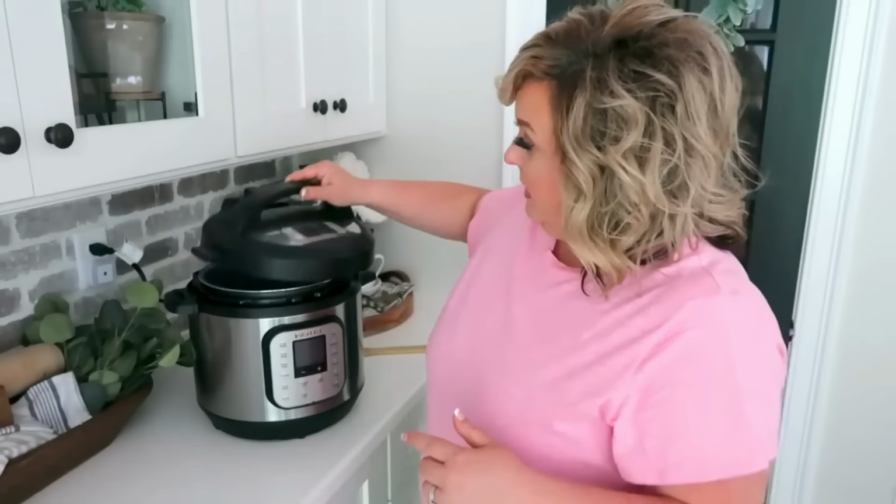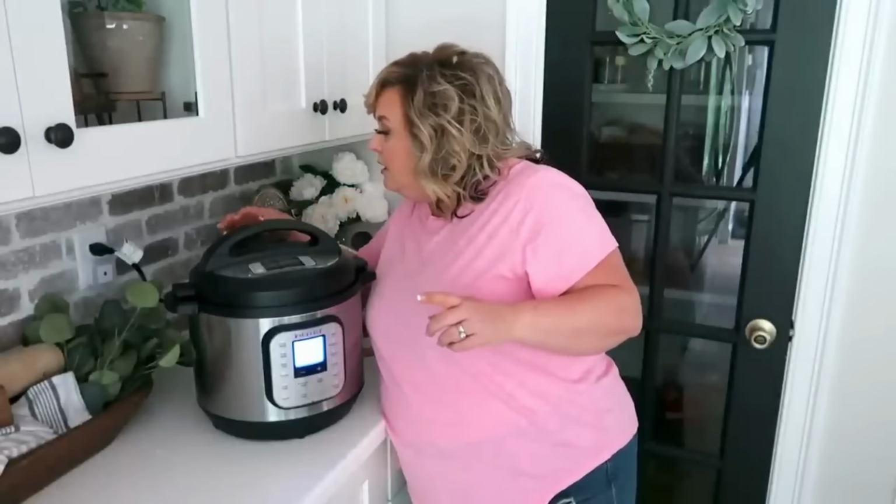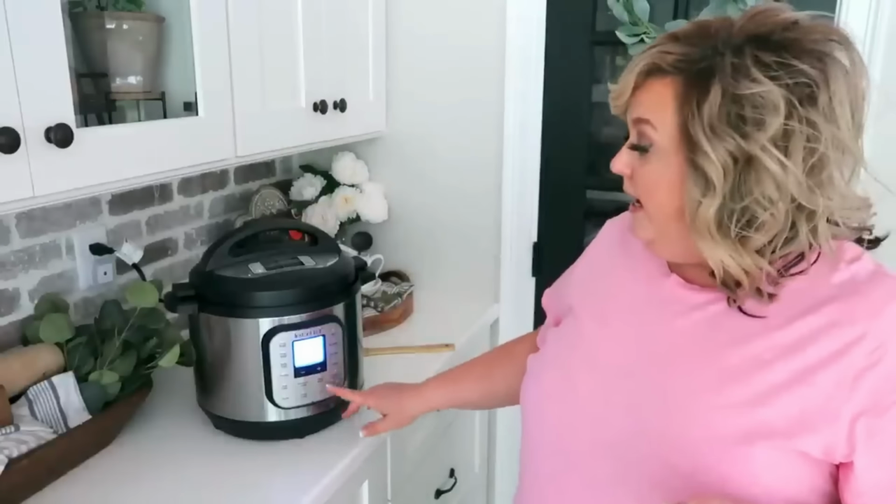Okay, so now that the rest of the ingredients are in the Instant Pot, I turned off the saute, and we're gonna put the lid on, and we're gonna make sure that it is closed. So you wanna make sure it's sealed. And then we're gonna put it on pressure cook high for 5 minutes. Now, I know you're probably thinking this only has to cook for 5 minutes. Yes, but the pressure has to get there, which can take roughly about 10 minutes.